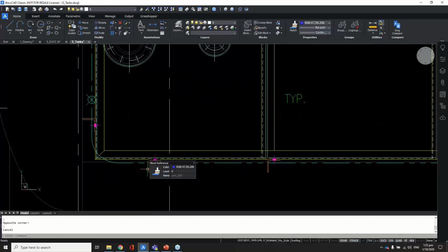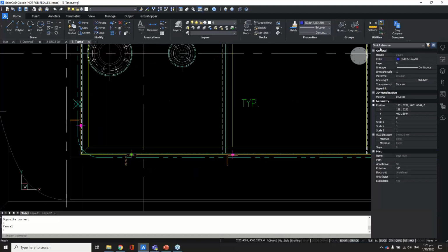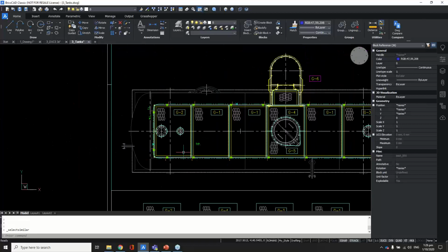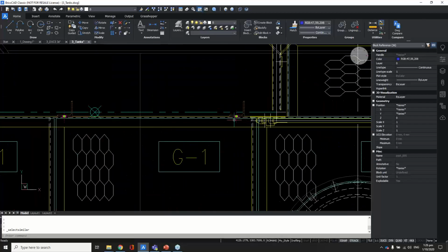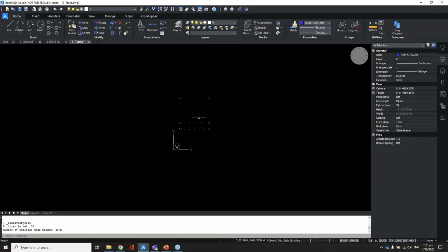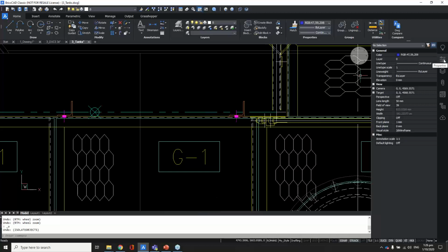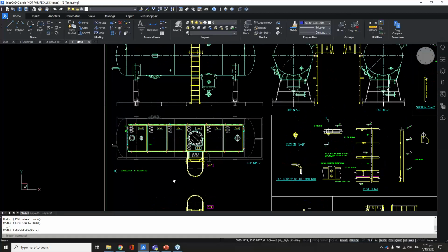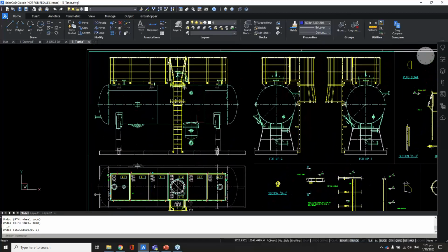And let me go to my properties. Again, you'll see now it's a block reference. You can also use your quad and select similar if you want to maybe check where they are in your drawing, and you can zoom into them. And if you want, you can even isolate them so you can see in your entire drawing where they were. So that's Blockify.